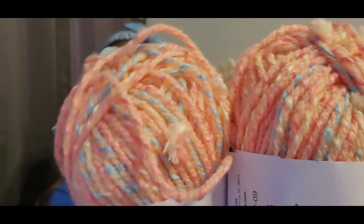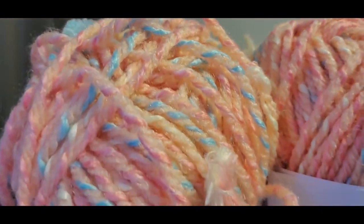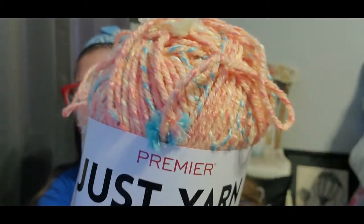Just Yarn is a brand that is more expensive than a dollar, I can tell you that if you look it up. So two of these skeins of yarn here in this color. Then I also got this color, which is my favorite mixture between the two colors. It's that beautiful corally peach looking with the blue flecks in it and some really light yellow with some of those pom-pom features on it. And this one is my favorite. If she makes me a scarf in these colors, I will wear it every single day. It's so beautiful. So I got her those as well.